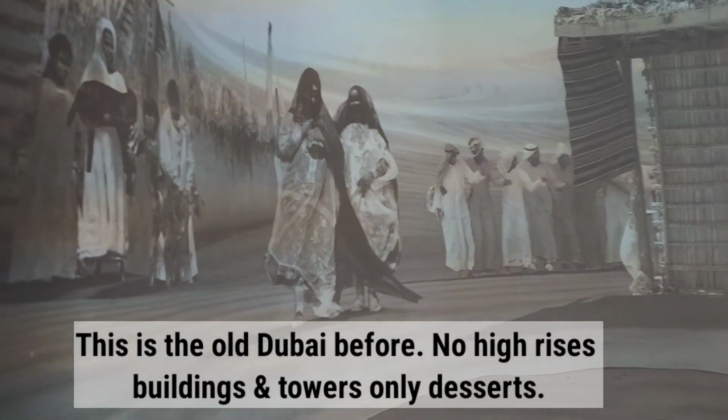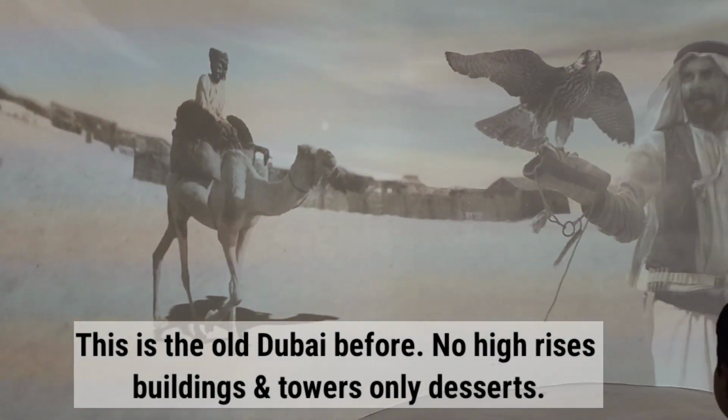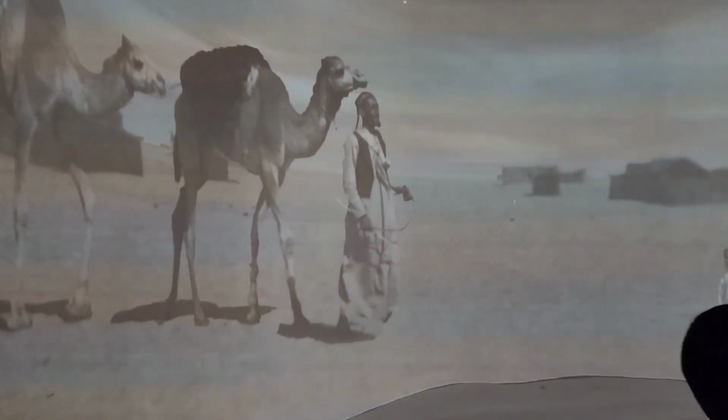So here guys, this is the old UAE. If you can see, it's not yet civilized. They're actually having their income from fishing, and some are farming as well. Their main business is fishing, where they always get pearls. They high dive, and water dive as well. They dive into the deep blue sea to get some pearls.